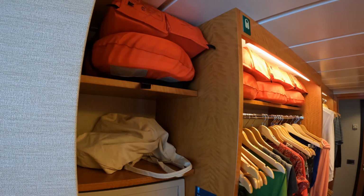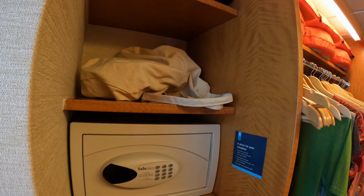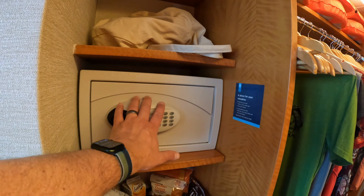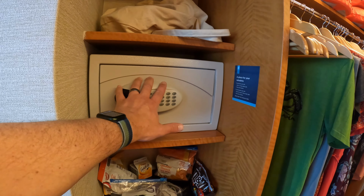So here is the storage in the walk-through closet. Number of shelves, this is where your safe is. It's a standard size room safe, nothing extra large. So you could do tablets, things like that very easily in here. But other than that, you're just gonna do your passports, your keys, your wallets and so. Another shelf, and of course, more and more storage available.